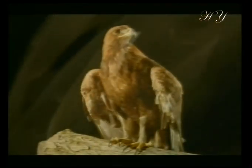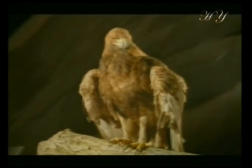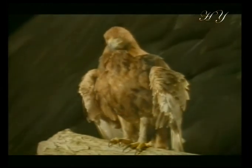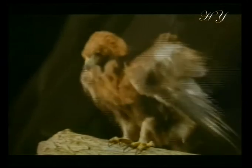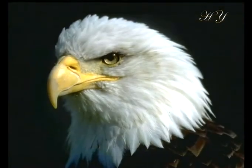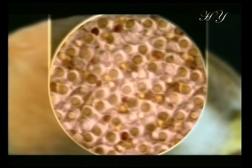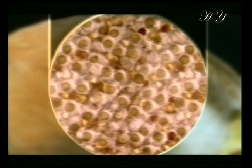A bald eagle has more than 7,000 feathers. However, when you put all these feathers together, they weigh only approximately 20 ounces. In order to provide a lighter body weight, the insides of the bones are hollow. The total weight of a bald eagle skeleton is just over half a pound.